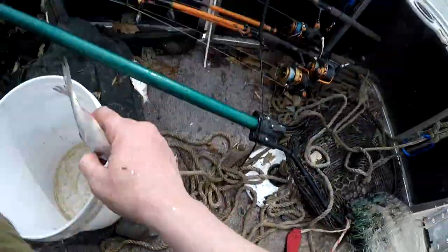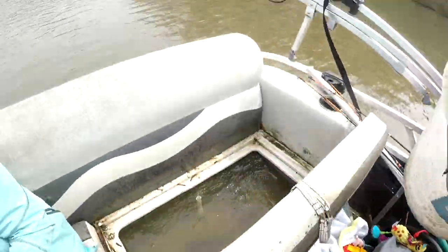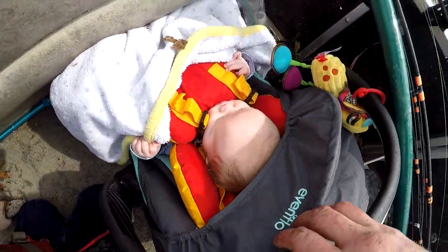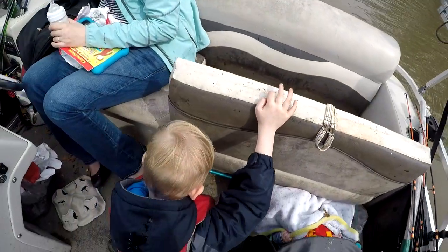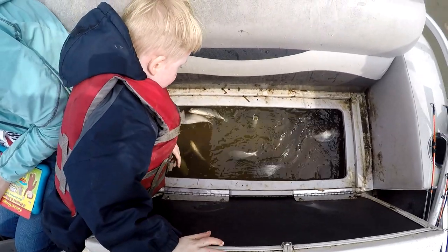Put him in there. I'm going to name him Funny Face. You're going to name him Funny Face? All right. Hey, Jacob, you doing good? Oh, yeah. Woo, good job, Nate. No, I had to roll that. That's a good load of fish. That's all we need right there.